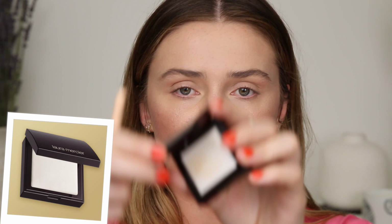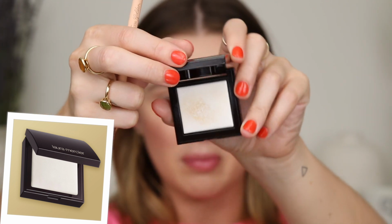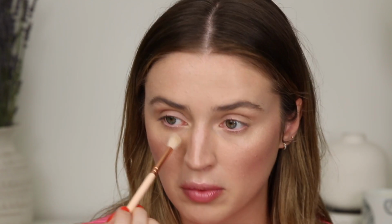But I'm gonna take a little bit of this Laura Mercier Secret Blurring Powder for under eye. I bought this randomly on a whim the other day, and I think it's a little bit drying for me, but I am just gonna take a little bit of that and just set the under eye area. Just like that. It's supposed to be blurring for under the eyes. Do I look blurred? And I'm also just gonna put that on top of the eyeball as well.